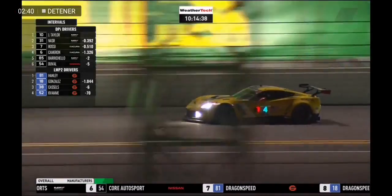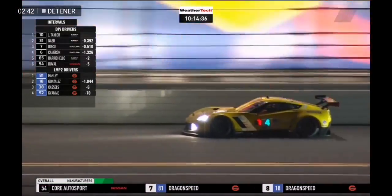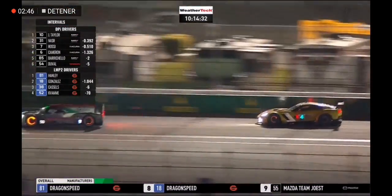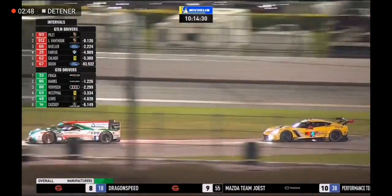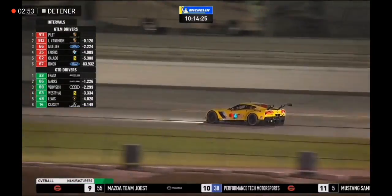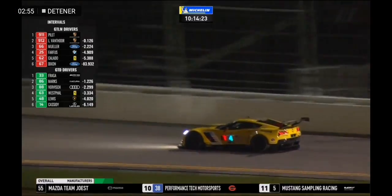The grille is pushed in, and the bodywork was a bit loose, so they had to use quite a lot of tape, including Tommy Milner actually throwing bits of tape over the wall to try and help the crew guys work on the far side of the car. But they feel like they've got it to the point where they can make it. It's a bloody nose, but this Cadillac is not knocked out.